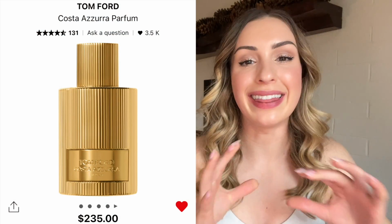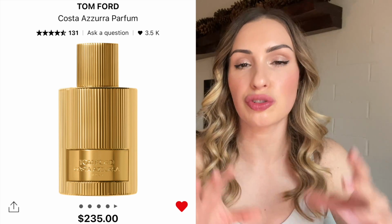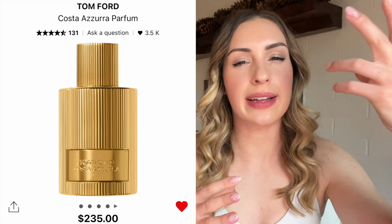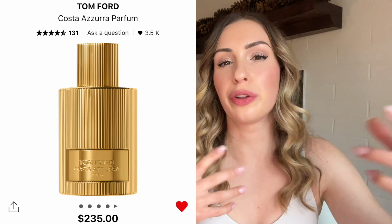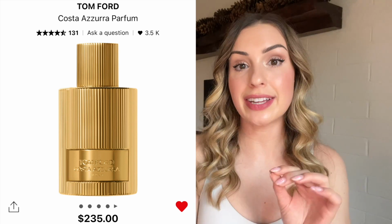My second fragrance recommendation is one that is a little bit more seasonal in nature, but still very much my style, and it is from Tom Ford. I absolutely love Tom Ford fragrances, and this is the Costa Azzurra Parfum. This smells like a sexy Mediterranean landscape. It is described on Sephora as being a mixture of citrus and woods. I think there's still kind of like some floral base notes in there. At the top, you're gonna get some of that Italian lemon, and then the base notes are gonna be a little bit more woodsy. Think of like a cypress tree forest along the shore. There's a little bit of like a salty freshness to this scent. It's a really sexy nighttime summer scent.